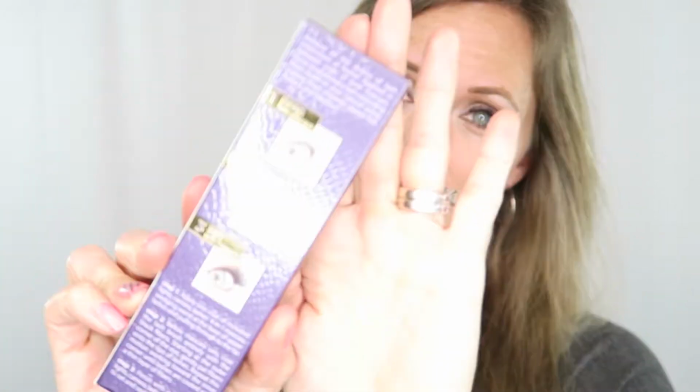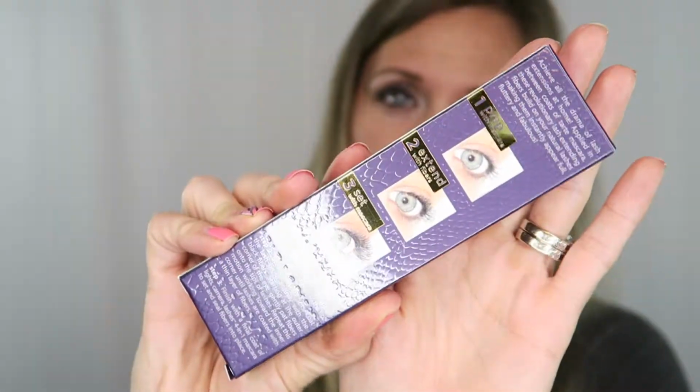Liven me up some. The next item that I got is mascara. Now, I'm not one to wear mascara, but hey, I can always hold on to this when I need it. Now this is Lash Extending Fibers. So apparently it's got a 3-step process. You add the mascara, you add the fibers, and then you add the mascara again to set it. I'm gonna open it up, show you what it looks like. It's a little different, not something I'm used to, but like I said, it's worth a shot. Try it out and see how I like it.